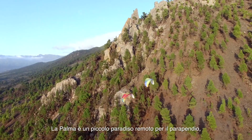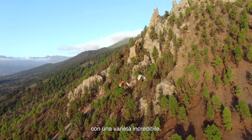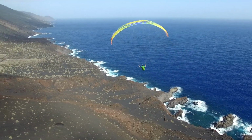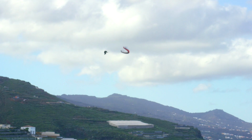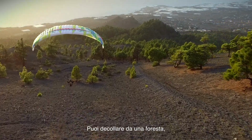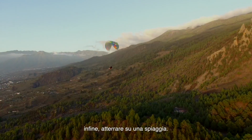La Palma is a remote little paradise for paragliding. It's amazingly diverse. You can take off from a forest, fly over lunar scenery, and finally land on a beach.